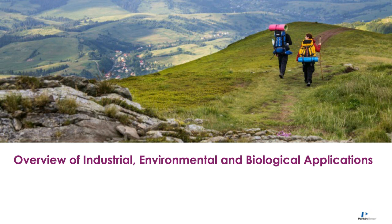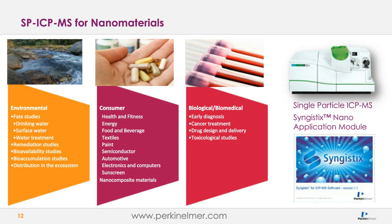In the next section, I'm going to be looking at industrial applications, on environmental, or focusing on the application itself. From an application perspective, I put them into different silos. We have environmental, we have consumer product, we have biologicals. In the environmental, there are so many application notes available on PerkinElmer that touch on the environmental angle or on the consumer product. Unfortunately, for the sake of time, I cannot cover them all in this webinar. I've only selected a few.